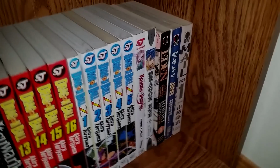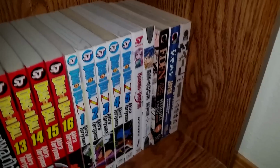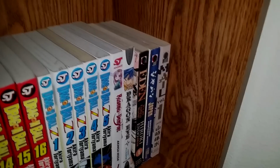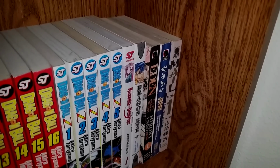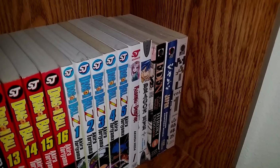I have Japan, which is done by Kentaro Miura, of course, the same mangaka as Berserk. Japan was a decent series, but it's only 1 volume long. And then Mail, volume 1. It's only a 3-volume series, so I need to buy the last 2, and then I'm going to read that.